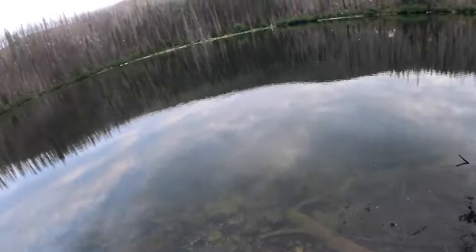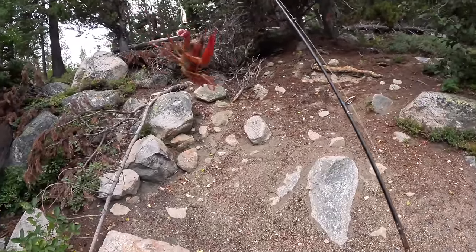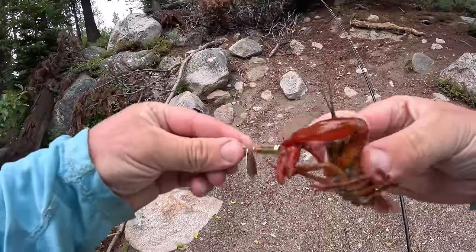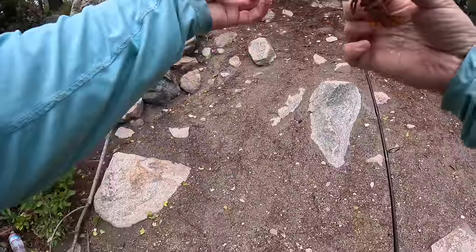There, he attacked. Oh, got him. Got him. Got the crawdad. Yes, by the claw. Look at that. That's a nice crawdad. There we go. Got him right there in the corner of the claw. Oh, he de-hooked himself. That was so convenient.